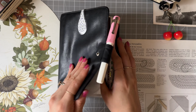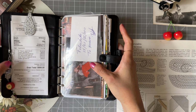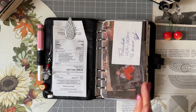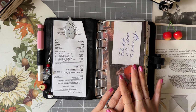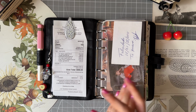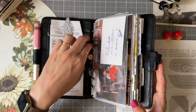Right now it's not my wallet really, because I'm back to using my passport. But this has been so good to me. I've been using it as my everyday carry, as my main planner, and even as my wallet, which I'm sure I'm gonna go back to when I can carry my tote bags and something a bit bigger. But yeah, this is my personal planner.